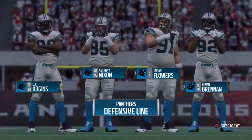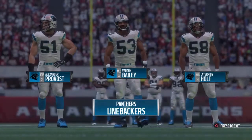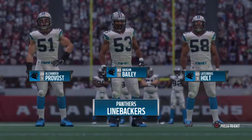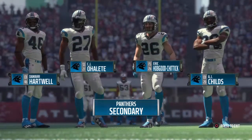I love a unit that can control the run and get after the passer. This is an all-around terrific defensive front. Hard to move the ball against them on the ground, and then when you want to throw it, look out. Here they come after the quarterback.